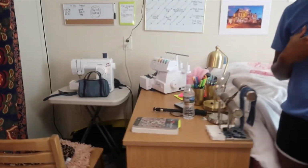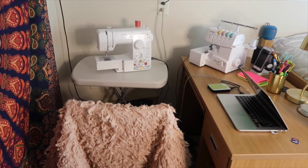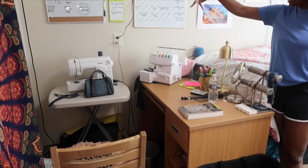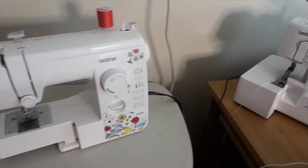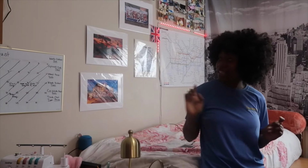Let's move it on this way. So this is my desk, and my idea for my desk was to have a double desk. Having a double desk was like having a desk next to a desk, but my table is really small and kind of gross. And these are my two sewing machines. They're brothers. Get it? They're brothers because they're the brother sewing machines. Anyways, I like to have calendars and things to know when I'm doing things, so that I know that I have to do things.